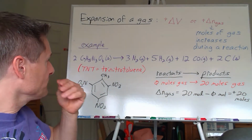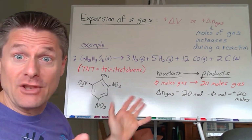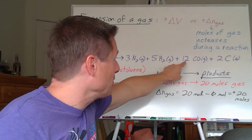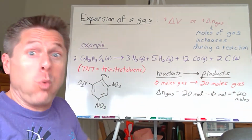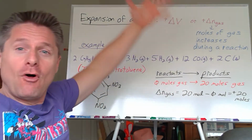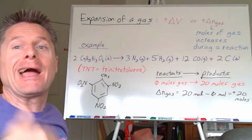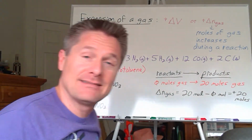Fascinating chemistry. Well, in that process, our reactants have no moles of gas. There's none. It's all solid, right? But our products have 3 plus 5, which is 8, plus 12, which is 20 moles of gas. So we're going from 0 moles of gas to 20. Boom! Major volume increase, right? And if we keep pressure constant and temperature constant, the change in moles of gas is positive 20.